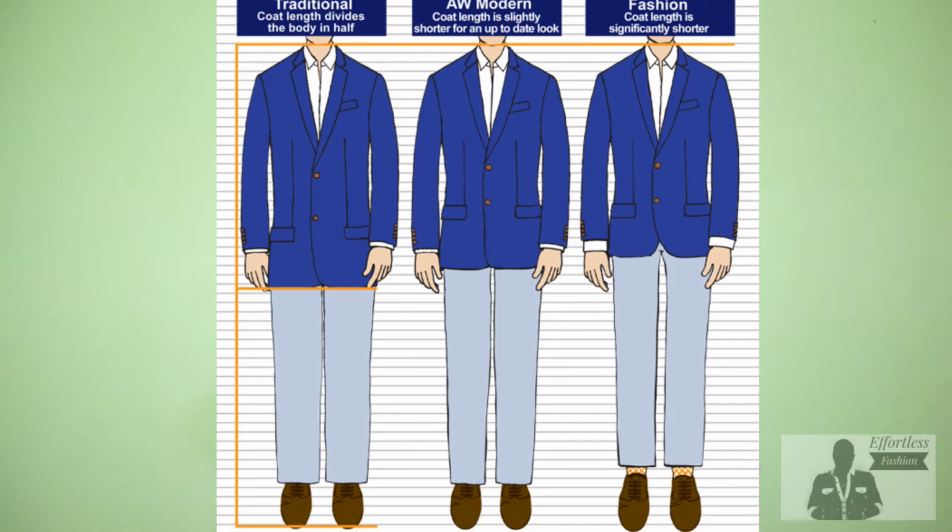So if you wear a suit jacket that's too long, it's gonna look funny on you because you're just gonna see your legs alone. You need something that's shorter that shows a part of your buttocks and a part of your crotch. Number two, you should wear blazers made from casual fabrics.